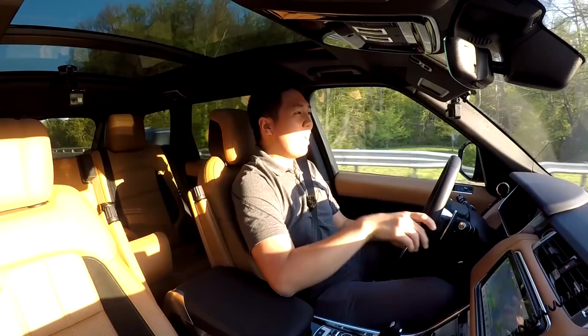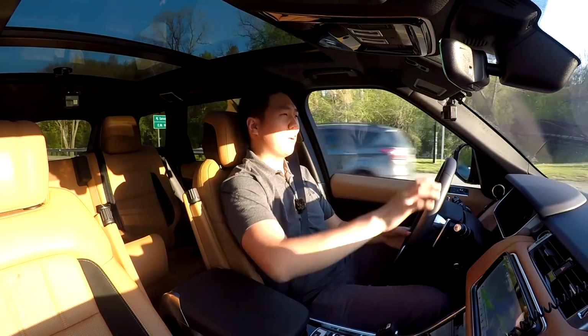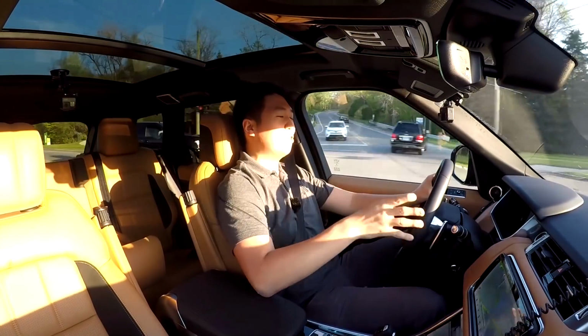So this is a non-SVR model, so you don't get the active exhaust. It still sounds really good. It's still sunny out, sorry. It still sounds really, really good. And it pushes you back and you launch yourself forward.